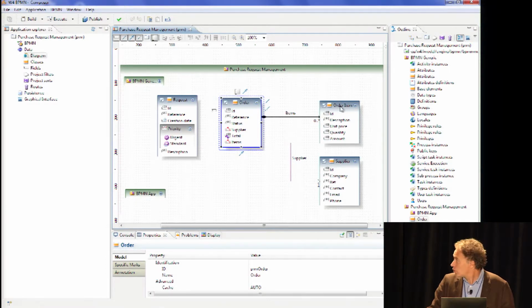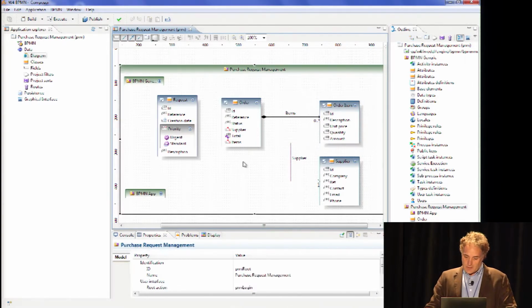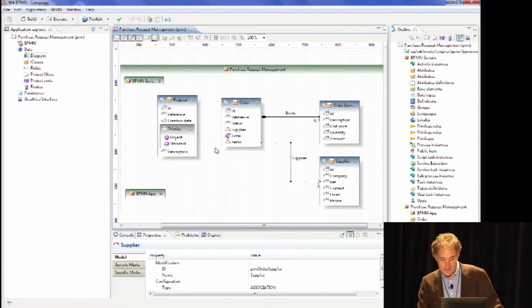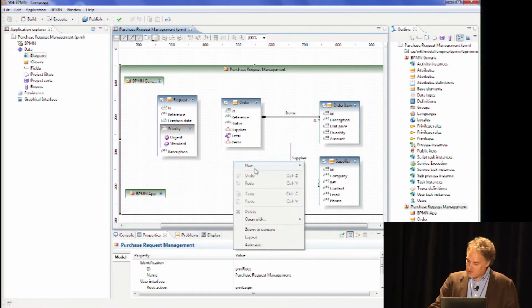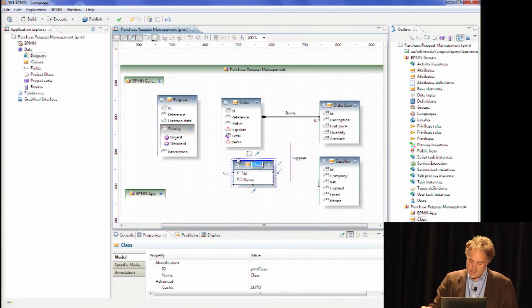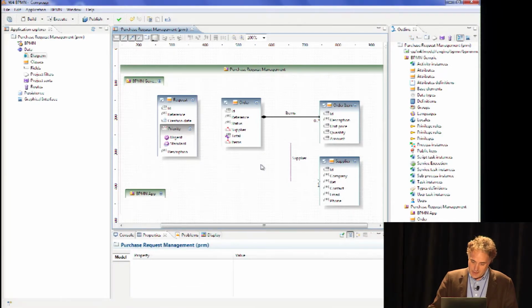So it's related to order items through a composition relationship, 0 to many, meaning that many order items can belong to the same order. Here is, for example, an association between suppliers and my order. So each time you do that visually, by creating new classes here, and you basically add attributes in there. So it goes quite quickly. It's pretty straightforward.